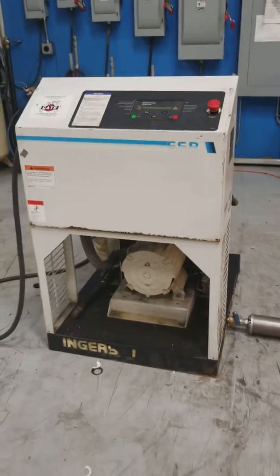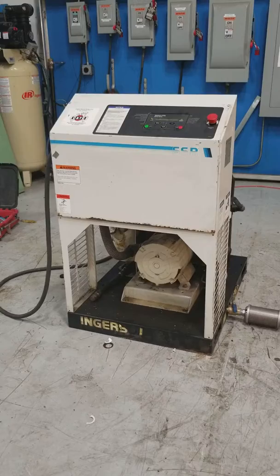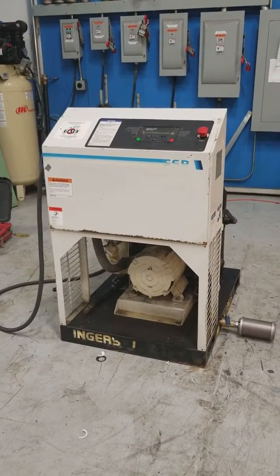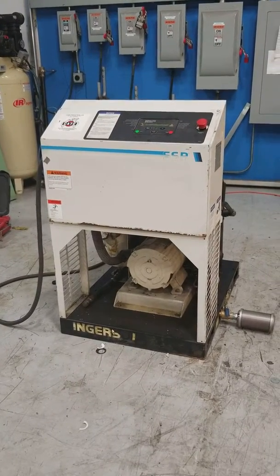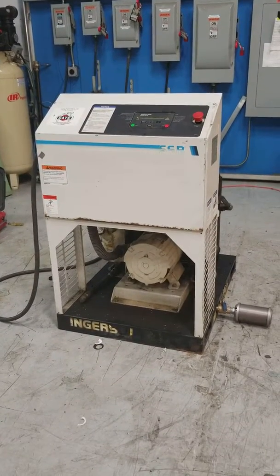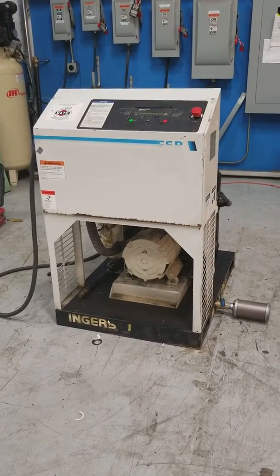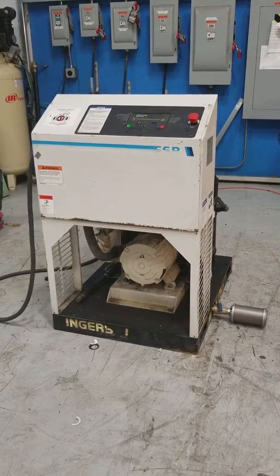Any questions on this unit, you can contact me. My name is Aaron Taylor. Company name is Fluid Air Dynamics. The office number here is 847-678-8388. And my direct line is 630-788-6744. This machine has been fully serviced.